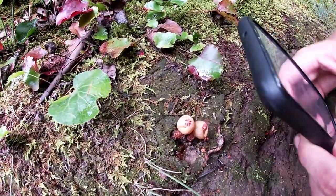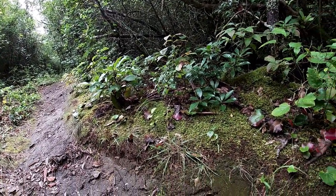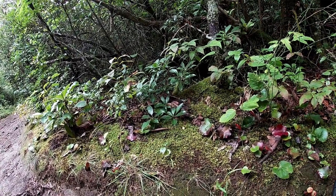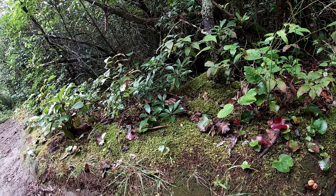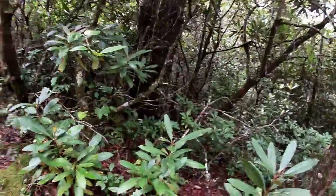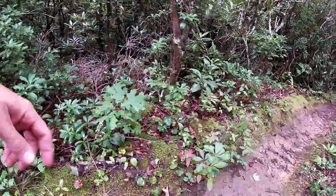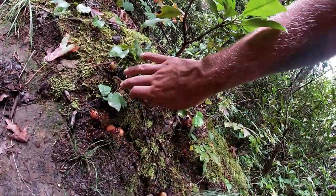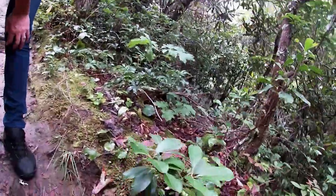Oh, that's weird. Almost like a growth. There's another one. That one's bad. Look, right here. Oh, look, a whole squad of them. Look at it. Here, let me get a picture of that. What is that?